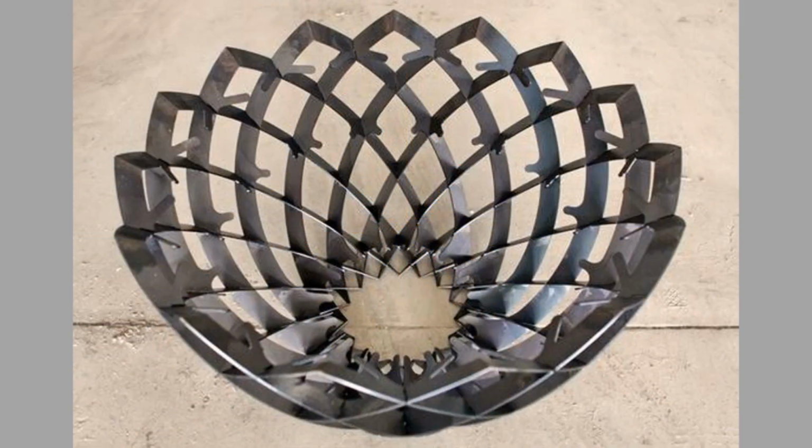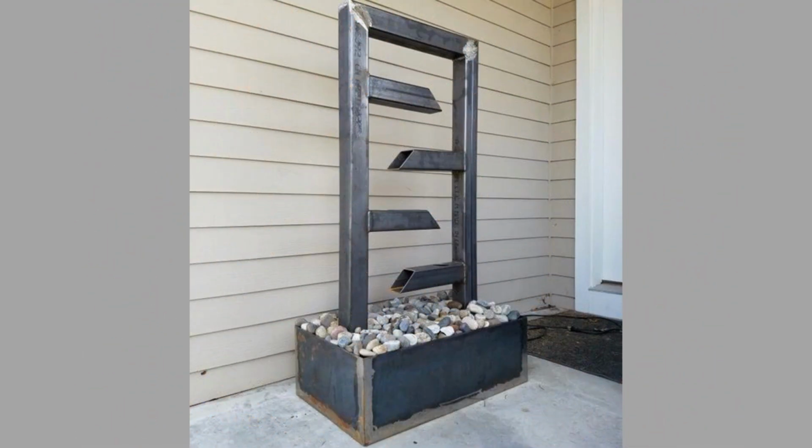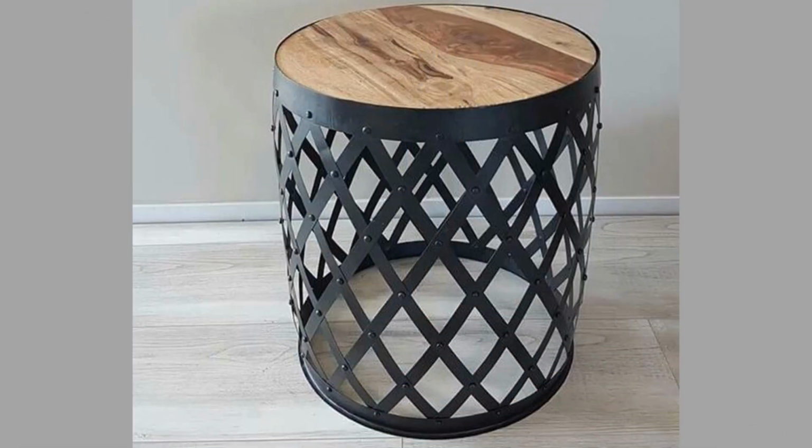As a welding enthusiast, you may have realized that your passion for welding can be turned into a profitable venture. Welding projects can be a great way to make money, whether you are looking for a full-time business or just a side hustle. There are several metalworking project ideas you can start making right away to start earning profit.